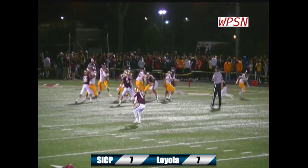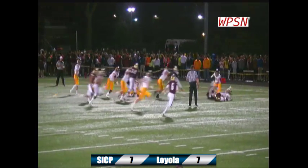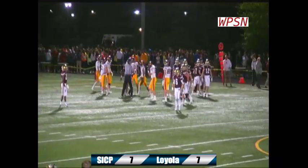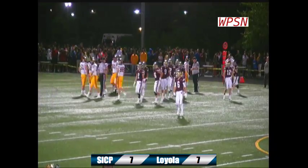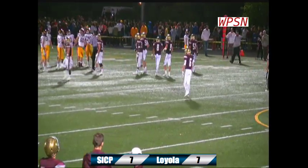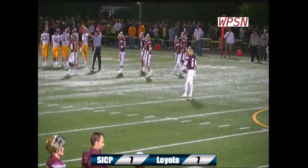All right, Loyola switched quarterbacks. And it's now number 10, Jack Fallon. All right, that was a quick run by Florence. It's a nice gain of a couple yards. Gain of 5, brings up 2nd down.